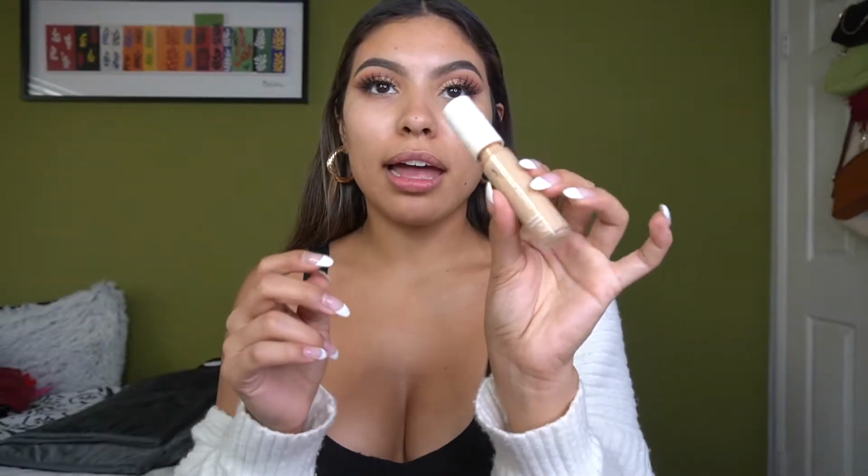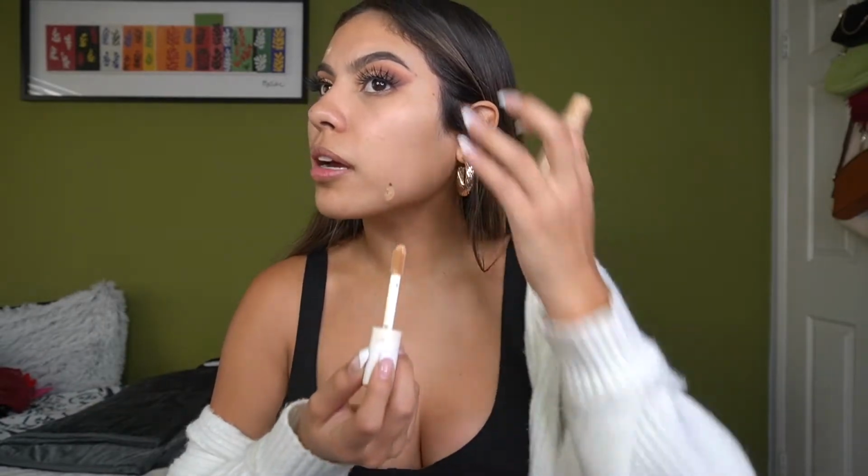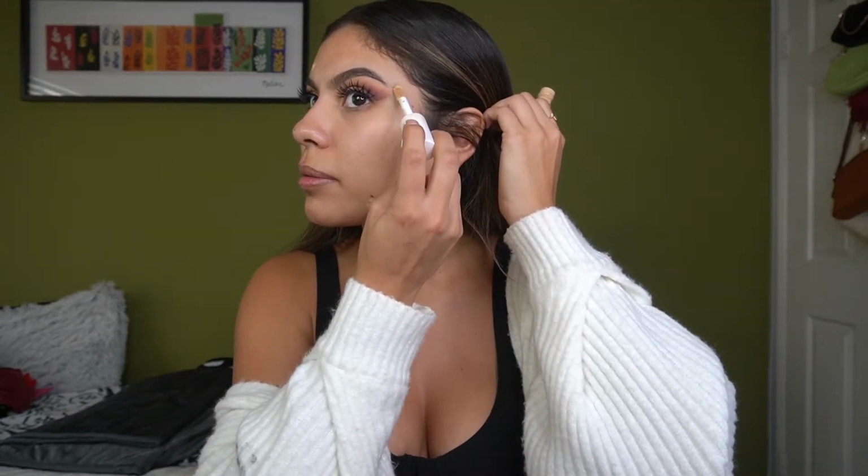And like I said, I'm going to teach you guys how to conceal any pimples or any spots that you don't want. So basically, I'm going to pick up the Camo Concealer, and you can honestly use any concealer, anywhere you have spots. I just burped. I'm going to go ahead and conceal. This one's going to be a little hard because it's right there. So I'm going to conceal them like that.